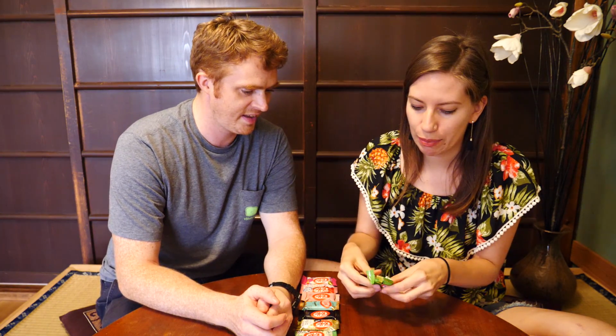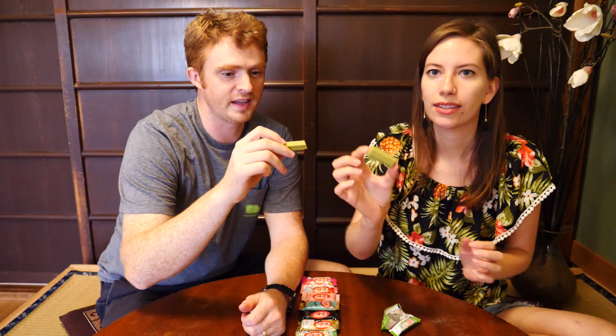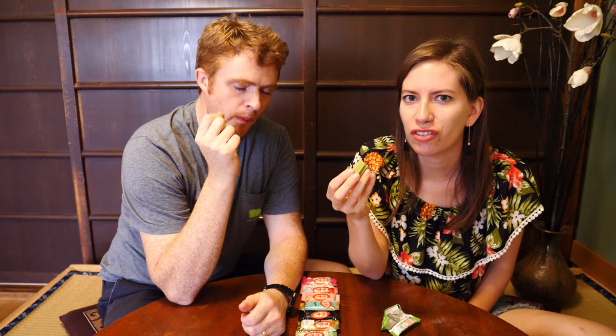Split it in half. Oh my gosh, and look at this, guys. It is very much green. It's green all over. Let's try it. It doesn't have a strong green tea flavor. No, it really doesn't.